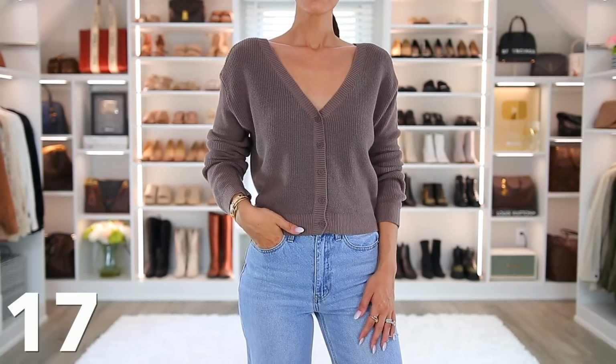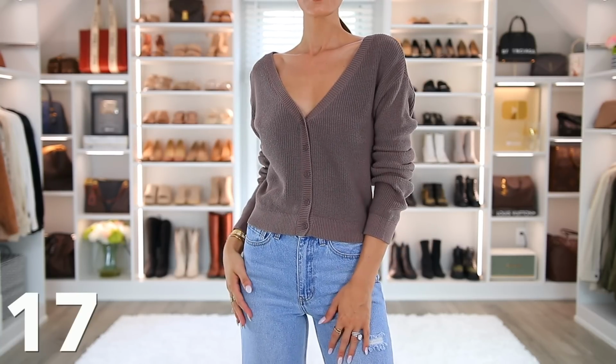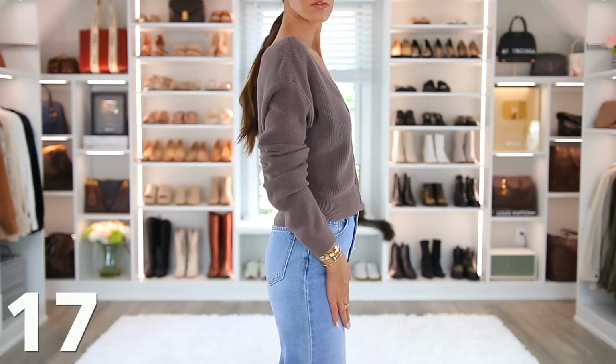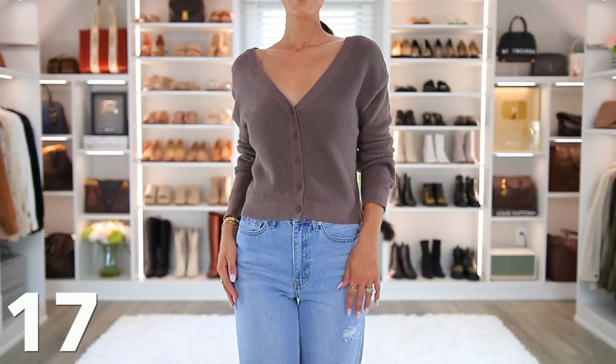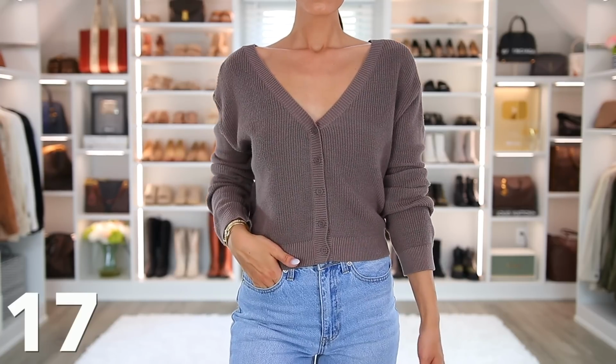And then I also got this BP button-down sweater. I just like how it was very open around the neckline. I'm not wearing any jewelry here in the B-roll, but it still allows you to layer some jewelry if you want, or wear it off the shoulder. It's kind of a taupey brown color, but this was like $24 and lots of colors to choose from. It's kind of just a good basic.